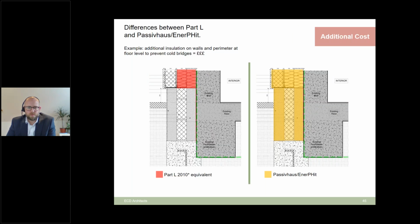And what that means in terms of achieving EnerPHit is, in this case, every detail around the building envelope had to be reconsidered. On the left-hand side there, you can see what we would have done under building regulations of the time, which was to take the insulation down to the DPC level, whereas with EnerPHit, we took it right down below ground level, excavated and insulated that to prevent the thermal bridging that would have happened at ground. And because the block was occupied, we couldn't insulate the floor, so we effectively created a thermal skirt around the base of the building.